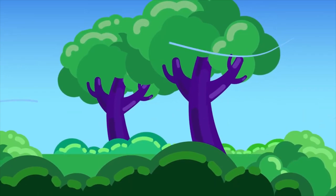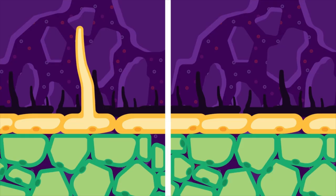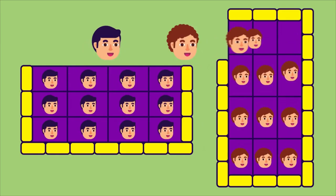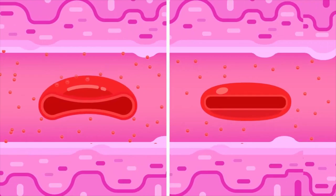Now you may want to ask, what is surface area to volume ratio really? The rate of movement of a substance across a cell membrane depends on how much of the cell membrane is actually available. Imagine these two scenarios of people wanting to go inside two different rooms. The room with a bigger door will fill up much faster. The greater the surface area of the cell membrane, the faster the rate of diffusion of a substance for a given concentration gradient.